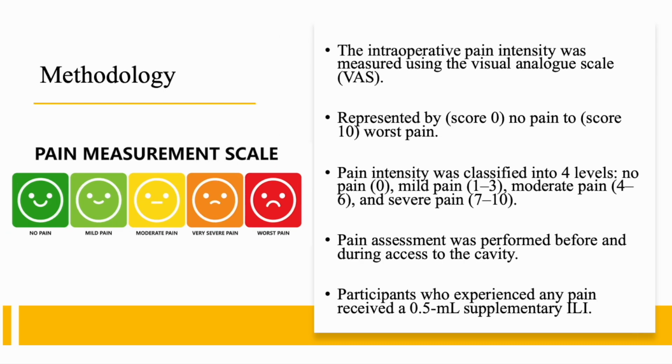And the intraoperative pain intensity was measured using the VAS, the visual analog scale, from a score of 0, which was no pain, to 10, the worst pain. The intensity was then subclassified into 4 levels: no pain as 0, mild pain from 1 to 3, moderate from 4 to 6, and severe from 7 to 10. The pain assessment was performed before and during the access cavity preparation. Participants who experienced any pain during the access cavity preparation received an intraligamentary supplemental injection of 0.5 milliliter articaine.